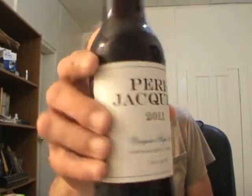This evening I'm going to do another Goose Island beer, one of their Belgian style beers. I'm going to do their Pere Jacques 2011 version. It just says a Belgian style ale. I think Beer Advocate calls it a double. Rate Beer just calls it a Belgian strong dark ale.